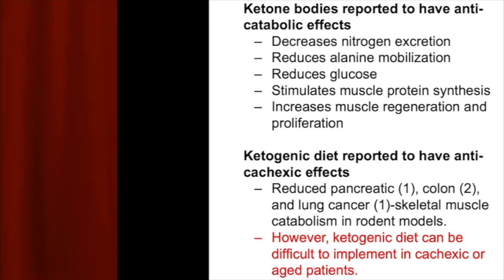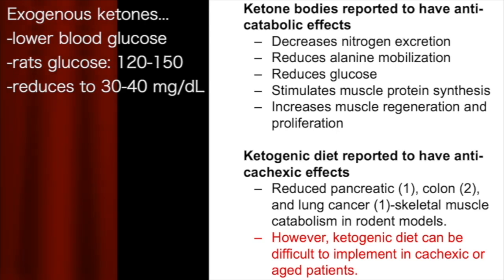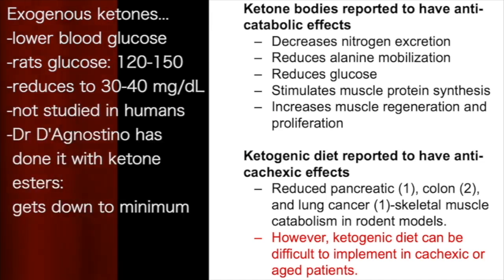And one of the most interesting effects of exogenous ketones is that it causes a dramatic effect at lowering your blood glucose levels. So in animal models, in rats, for example, that have a blood glucose of 120 to 150, if you give ketone esters to their maximum tolerable dose, the blood glucose goes down to 30 or 40 milligrams per deciliter. That's not changing their diet. That's just a ketone-induced lowering of blood glucose. So this has not been published in humans yet, this dose level.